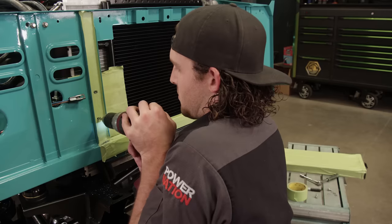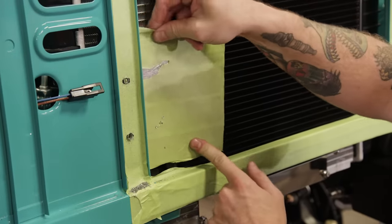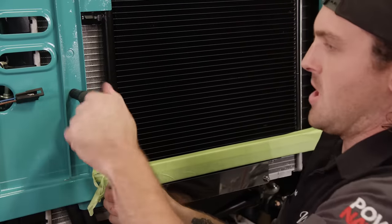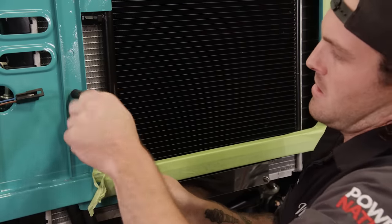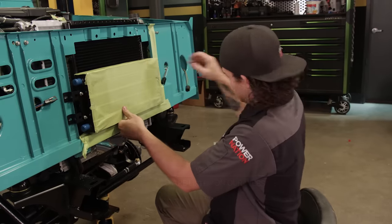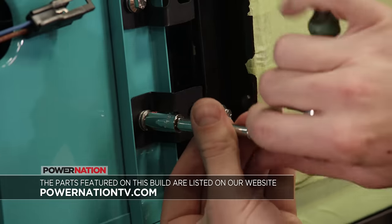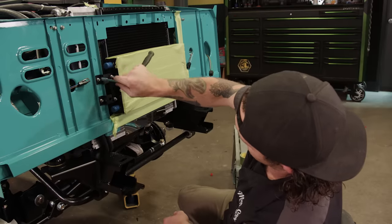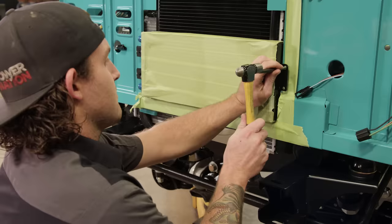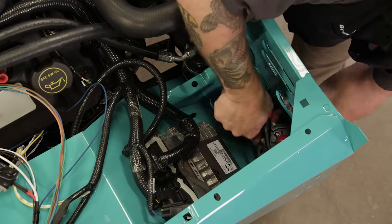I didn't really spend a lot of time engineering the brackets, but I still want to make this install look nice. Oh yeah, look at that. That'll do, pig. Oh yeah, that's quality work right there. Next thing to install is this pump.